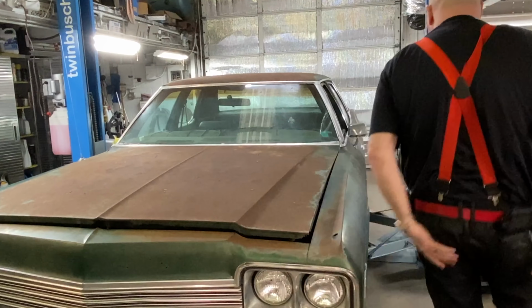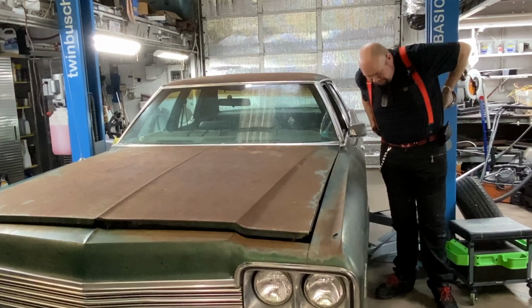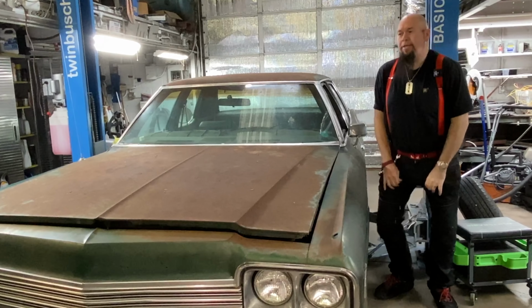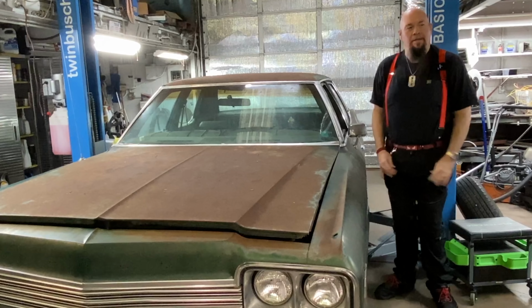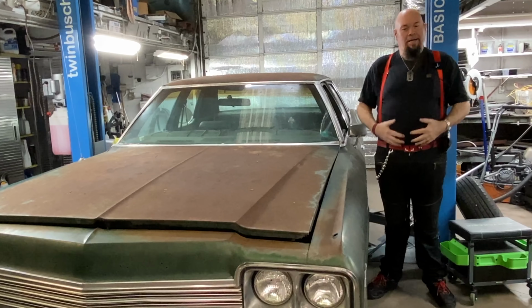How's my hair? Does my ass look fat in these jeans? All right. Check the moose knuckle. There we go. Fat.